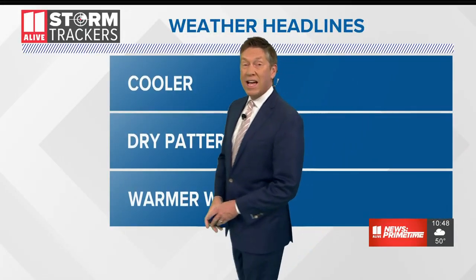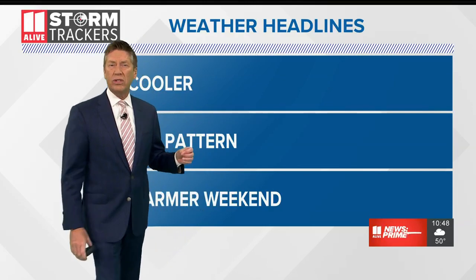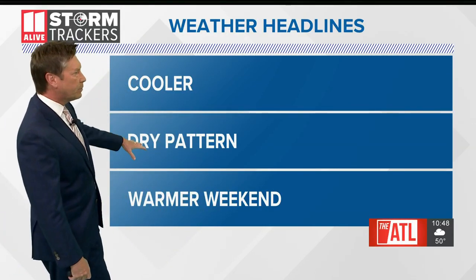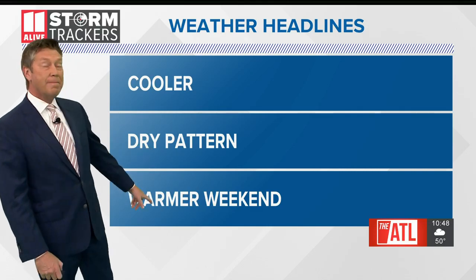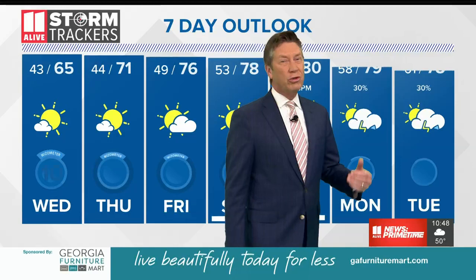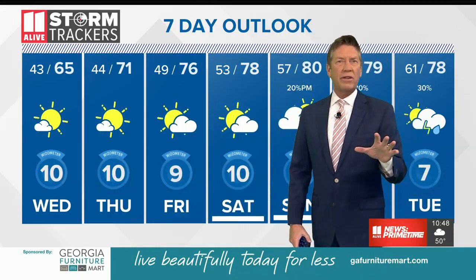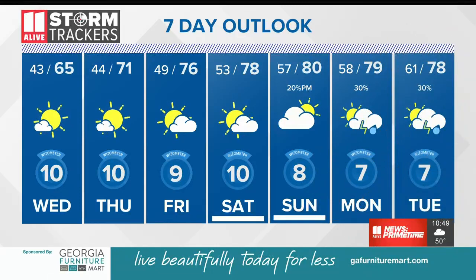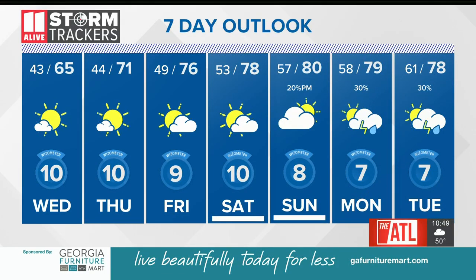So with your weather headlines, the cooler air is in place. It'll be with us in the mornings the next couple of days. Within the afternoons, it rebounds pretty nicely. We also have a dry pattern right now and a dry weekend and a warmer weekend coming in. And I say a dry weekend, we will see partly cloudy skies from Friday into Saturday. And then on Sunday, rain chances only at 20% late in the day. Rain chances I really think will hold off until Monday and Tuesday when they go up to 30, maybe even 40% with highs in the upper 70s.